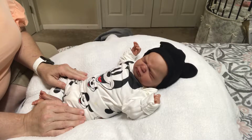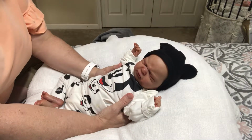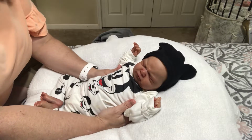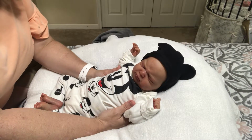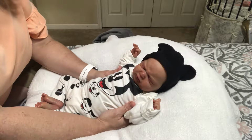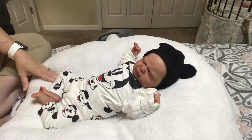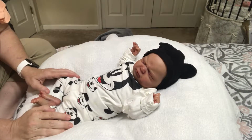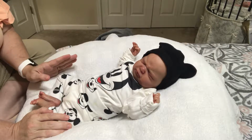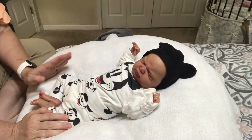I have here my little Walter. He is, I believe, the Thomas Sculpt by Olga Auer. I do not have a COA of his, and so that's why I say I believe that he is the Thomas Sculpt by Olga Auer. I am 98% sure of that. I don't want to say I'm 100% sure, but I'm 98% sure.